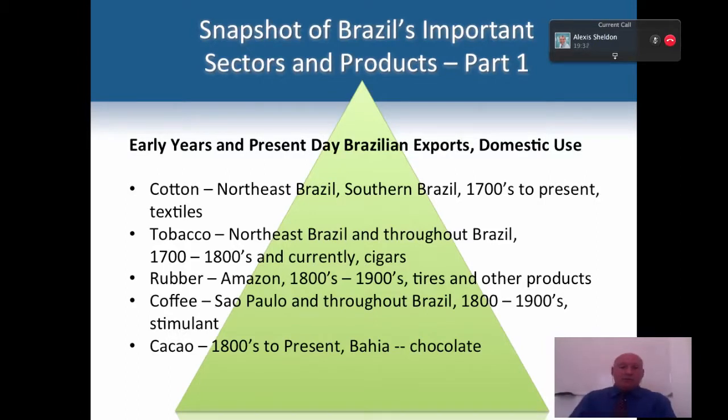Tobacco was also a strong commodity. It's not as strong now, but it was mostly in the northeast and in some parts of the southeast and central parts of Brazil, Sao Paulo, for example. But basically, it was used more for cigars because it's a thicker blend, a thicker grade of cigars. But they used it for cigars, and then they blended it into tobacco for cigarettes.